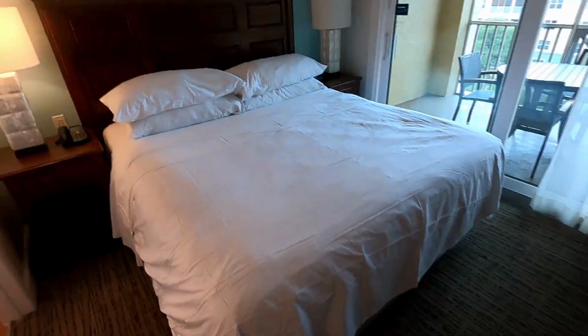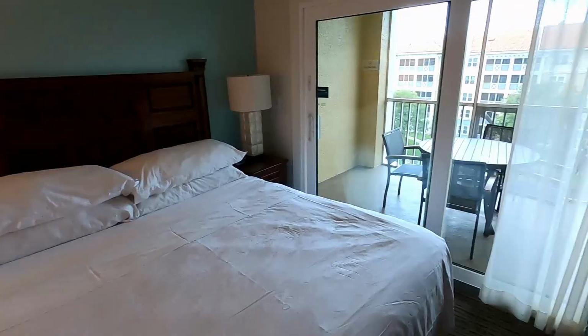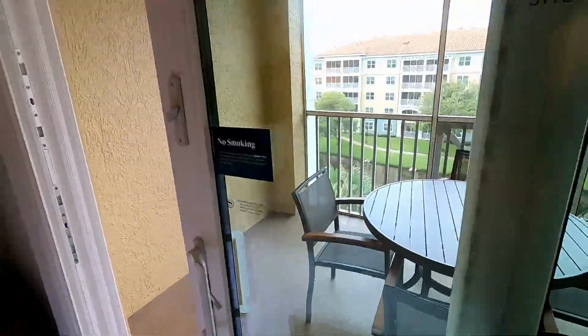Bed looks comfy, got a lot of pillows, light on either side, clock's not plugged in. Another TV. Closet. What you might need. And our patio. Let's go check this out.